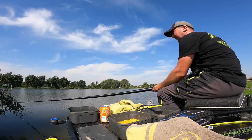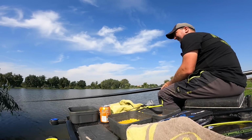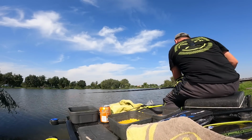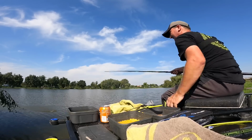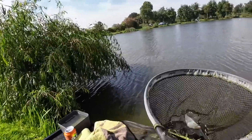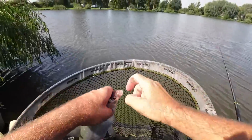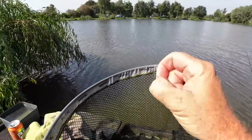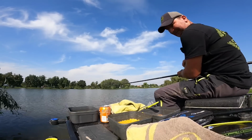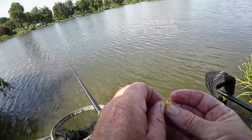Come on, let's have a bonus fish on this. Skimmer. I don't mind catching those. Looks a bit daft in that big net, doesn't it? That big landing net. I don't mind picking the odd one of those up if you're catching bigger fish in between, like the odd carp or F1, but it's the weight that we need.